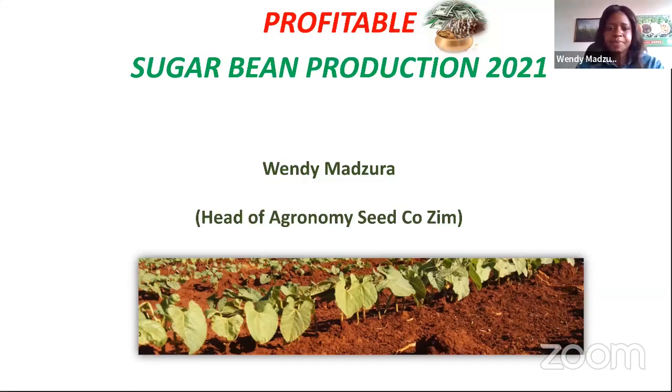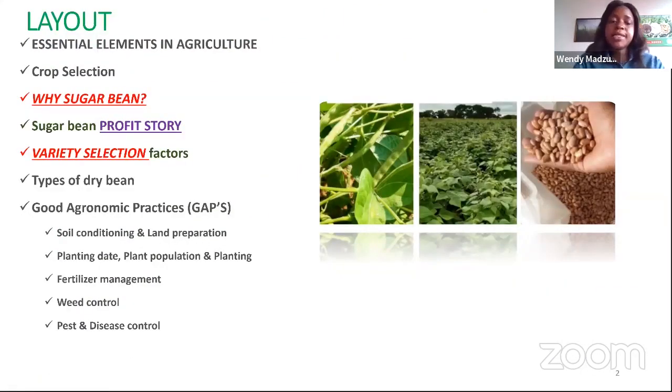well as the potential of that crop to grow well in that environment, be it the heat units or the temperatures that exist. So the layout of the presentation is as follows. We'll start off by looking at the essential elements in agriculture. We'll then move on to look at crop selection, why sugar bean per se. Then we'll look at the profit story of sugar bean, after which we'll look at the variety selection tips. Then we'll look at some types of bean that are available on the market before we look at the agronomic practices, which is the glue that is going to cement the good genetics as well as the farmers' expectations and potential from that crop that will have been established.